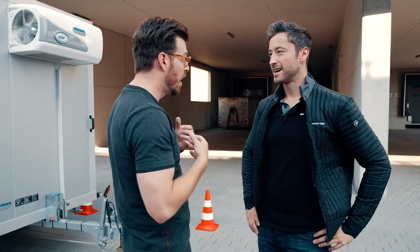So I don't know how much experience you have with trailers. I have none. Exactly none. Never driven with a trailer before. Okay. Then it will be something between hilarious and really exciting what we'll do now. But first things first, let's maybe attach the car to the trailer first. Okay, that sounds like manual labor.